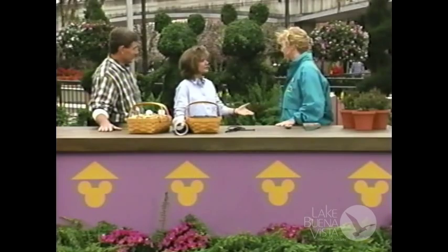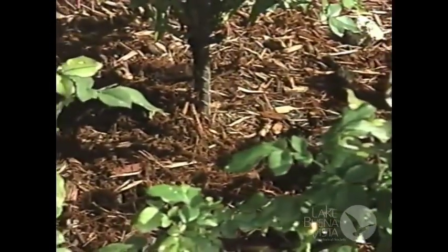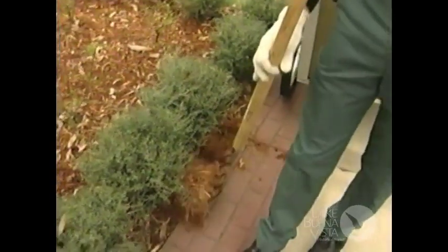Now you were talking about mulching, tell us more about that. Right. Mulching, first of all, it looks pretty. Second of all, it helps reduce water loss from the soil because it creates a barrier so the sun doesn't hit it. It also helps to reduce the weed cost so that we don't have to spray pesticides that might harm the plants later.